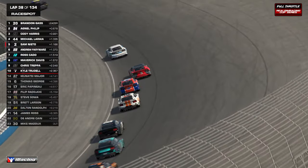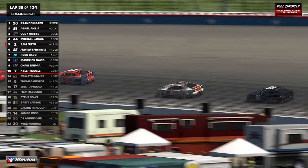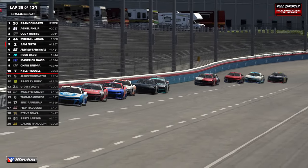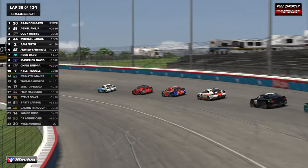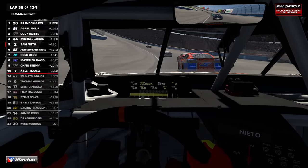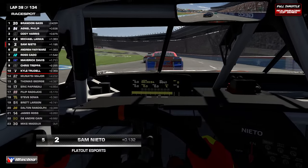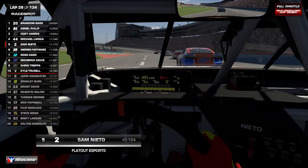I think only the restart was a little bit more aggressive, when Harris lost the positions to Phillip, Mariah, and Nieto eventually. But other than that, it's been very calm. I don't know if it is the calm before the storm. I hope it isn't, as we have a look at Sim Nieto's inputs from his cockpit for Flat Out Esports. But it did calm down a little bit more than I expected it to.